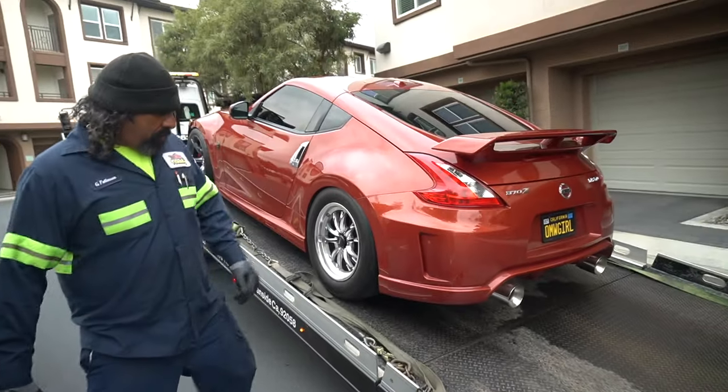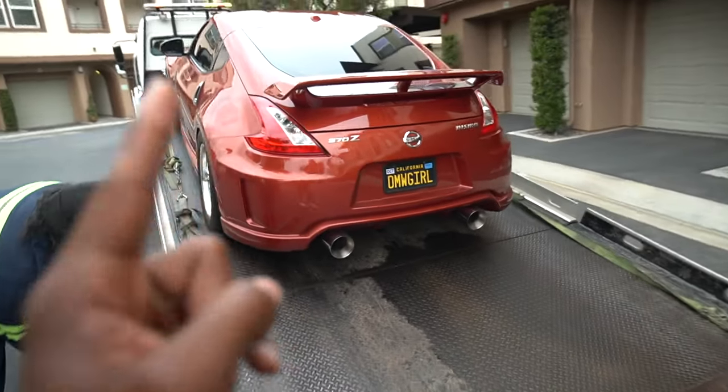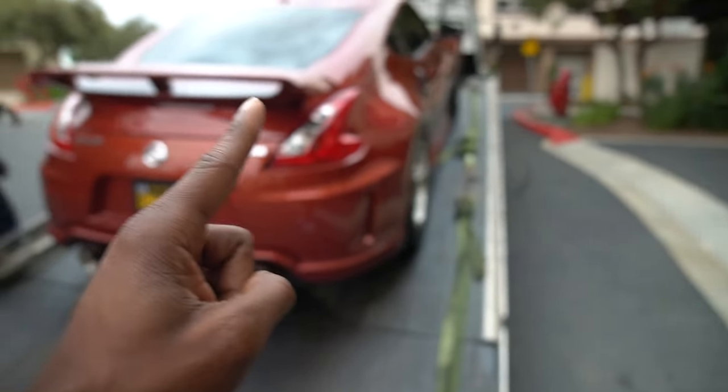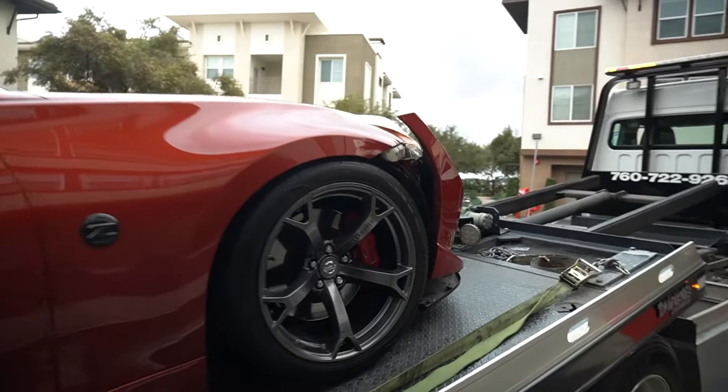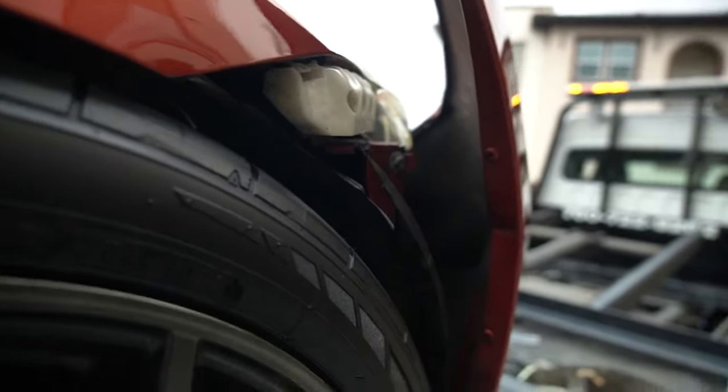All right. Yikes. Oh, actually, no. It's been on a tow truck one time. That's when we tuned it. But other than that, this car's never been on a tow truck. Look at that, man. That is so terrible, bro.